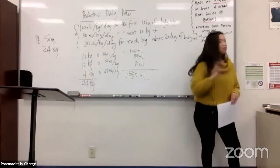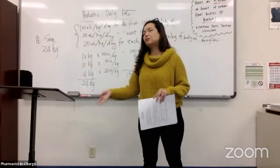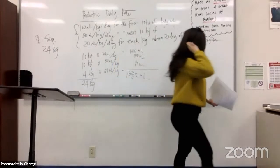There's so many worksheets. It's one of the math classes with a lot of worksheets. There's always a lot of worksheets, but this is the one with the most topics, I think.